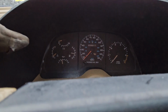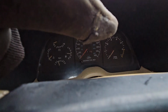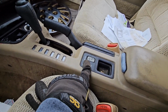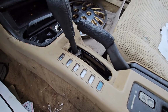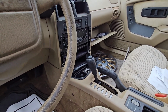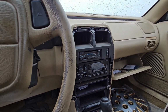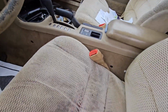It's got a really cool instrument cluster on it. I kind of like that. It's got all four of your system gauges, then you got a tach, and then your speedo and odometer. It's got a power convertible top, as you can see here. That's cool. It is an automatic, looks like a 4-speed, so it's probably a 4.1 TE, or a 4.0 TE. We've got an older style Chrysler cassette stereo, single climate control.